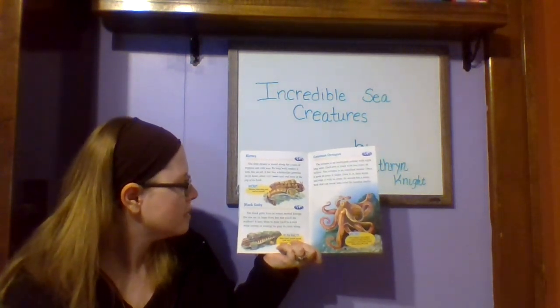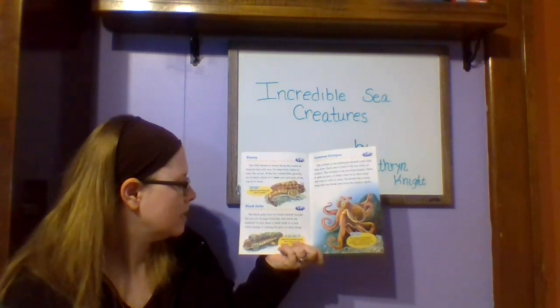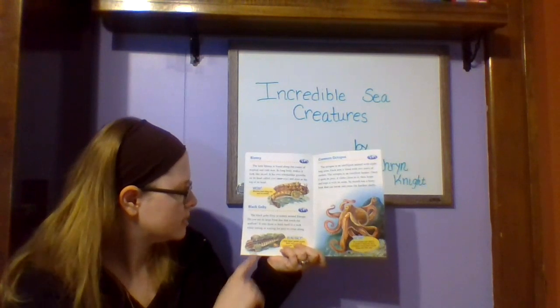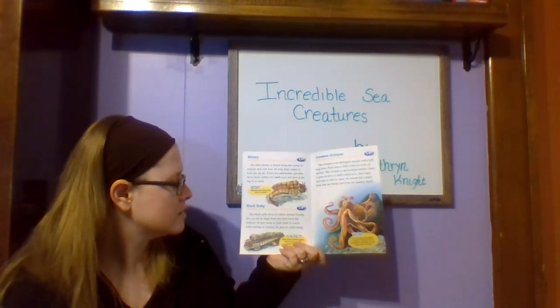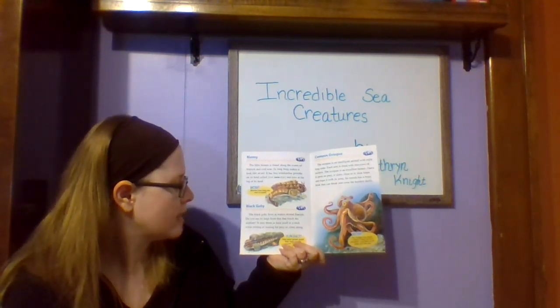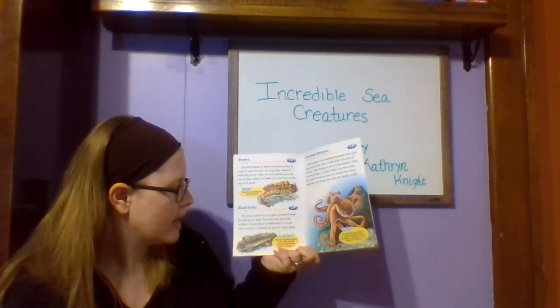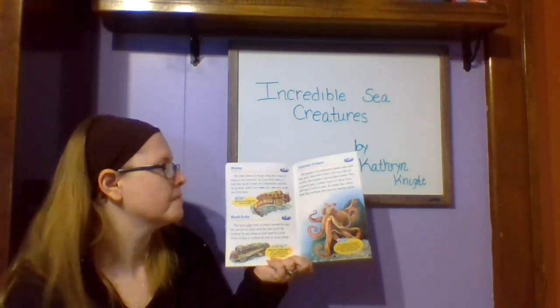Black goby. The black goby lives in waters around Europe. Do you see its large fins that touch the sea floor? It uses those to hold itself to rocks while resting and waiting for prey to come along. Male black gobies guard their eggs against the younger male gobies called sneakers.